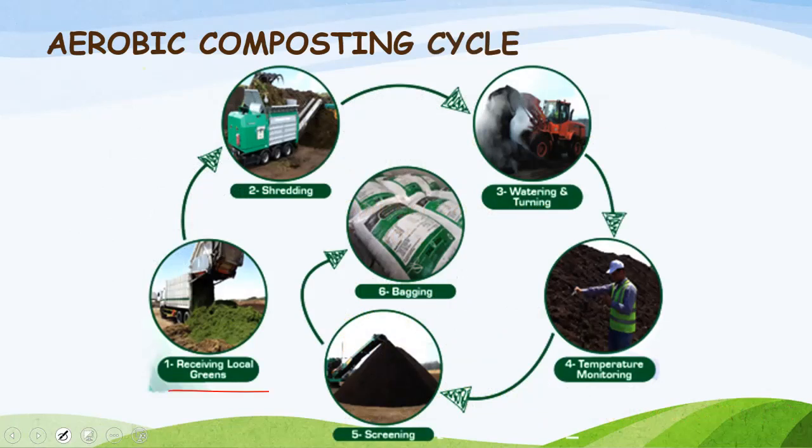is we receive the local greens from the agriculture sites or from the households, or maybe from other industries. After that, the waste will be shredded into smaller particles before being watered and turned. During the composting, the temperature will be regularly checked, and after the compost forms, it will be screened before it's packed into a sack. Okay, so this is the cycle of the aerobic composting.